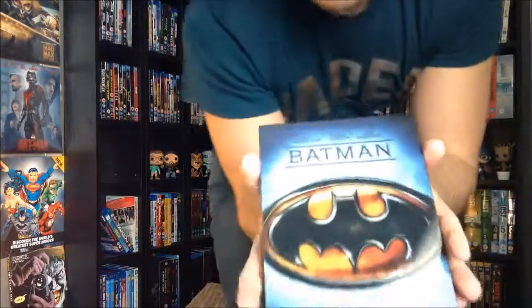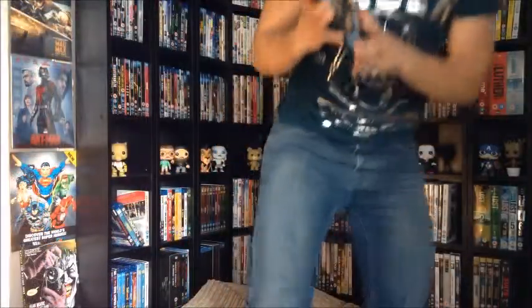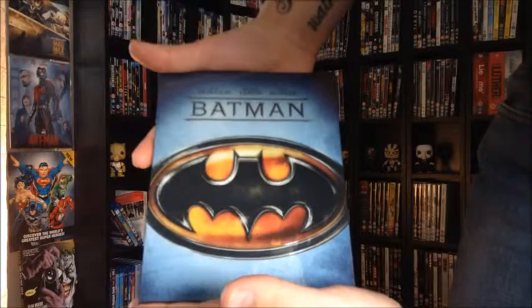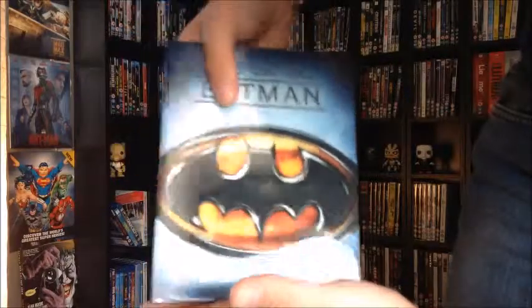Look at the artwork. That's the cover. So yeah, I picked this up from Zavvi. I saw it for $7.99. Retail price is $25. I believe it's now at about $10.99. So let's take a look at the artwork. As you can see, that's the cover. Very nice. Nice looking Batman logo there.